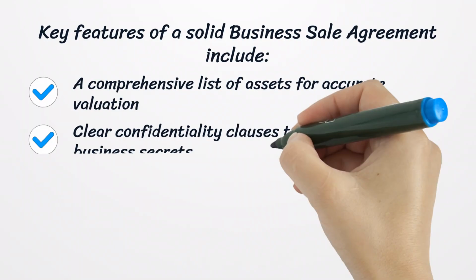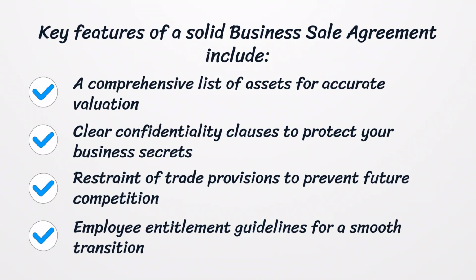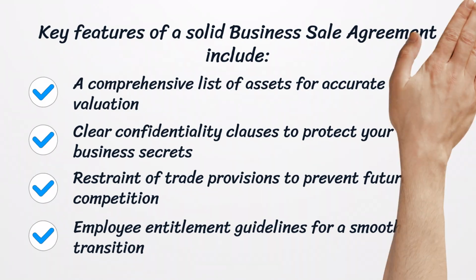Key features of a solid business sale agreement include a comprehensive list of assets for accurate valuation, clear confidentiality clauses to protect your business secrets, restraint of trade provisions to prevent future competition, employee entitlement guidelines for a smooth transition.